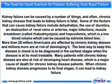More than 26 million Americans are affected by chronic kidney disease and millions more are at risk of developing it. The best way to keep this disease in check is to be diagnosed in the earliest stages when the disease is at its most treatable. Many patients with chronic kidney disease are also at risk of developing heart disease, which is a major cause of death for chronic kidney disease patients. When chronic kidney disease progresses to its final stages, it can lead to kidney failure.